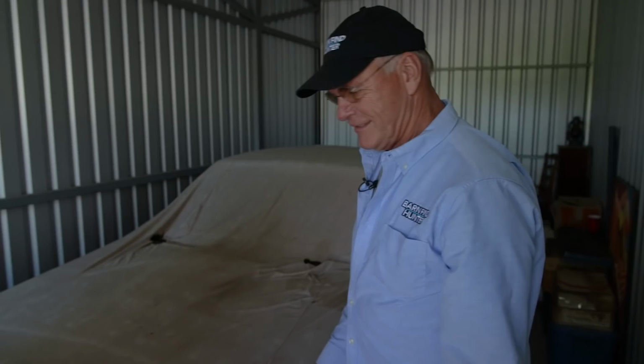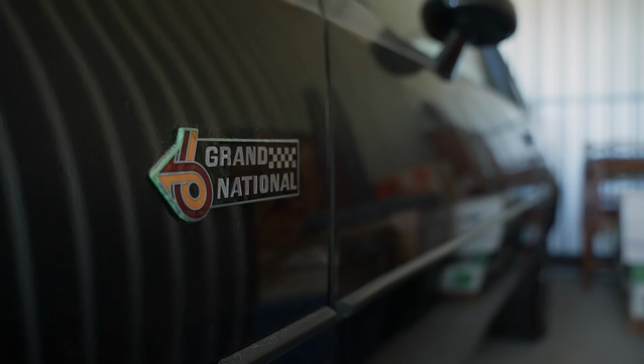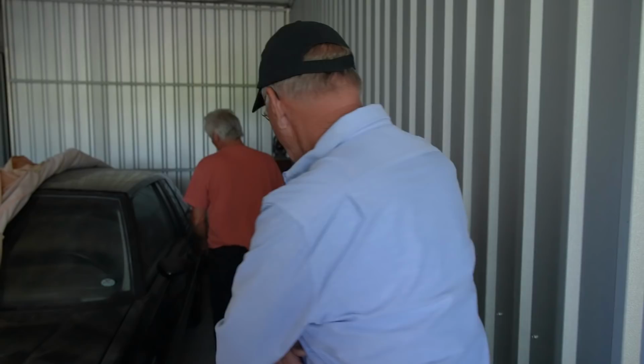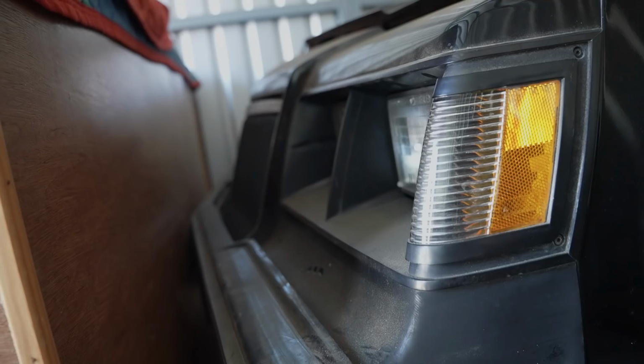All right, you show us what it is. We just pull the cover off. Oh, Grand National. All right. Whoa. Is that original paint? Yes. Original paint, original tires, original wheels. The interior's all original. It was put away in here with, I believe, just over 30,000 miles. Did you buy it new? No. Actually, my brother picked it up from the Detroit press pool. In 1984, it was out as a press pool car, and anybody could really check out the press pool cars. You didn't have to be in the corps.